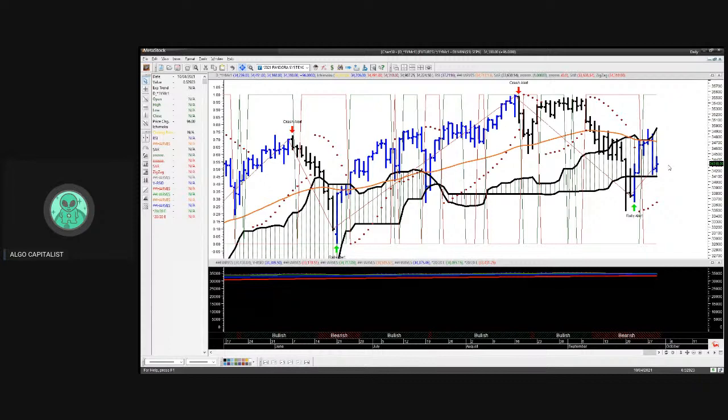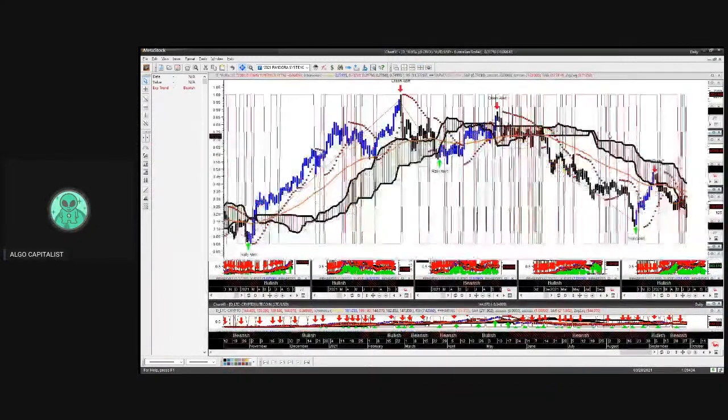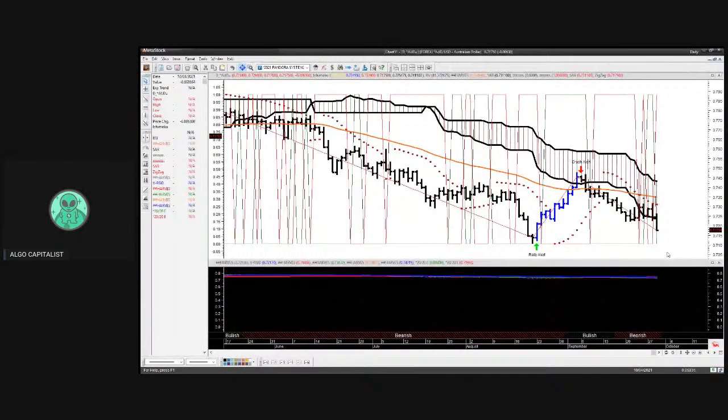But, like I said, the S&P and the Dow are actually looking kind of bullish. NASDAQ is the one that's looking a little bit weaker. Even the Russell looks better than the NASDAQ.